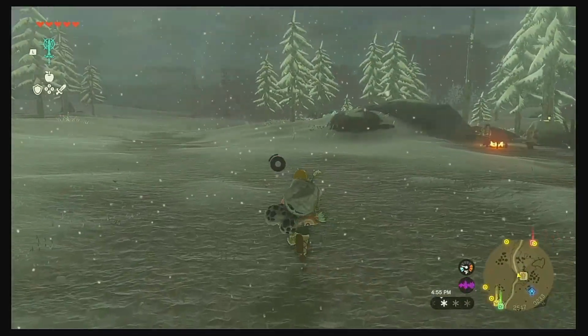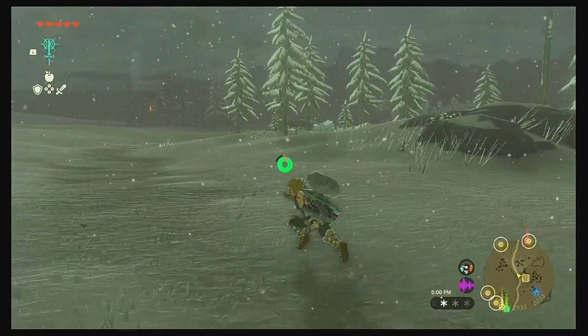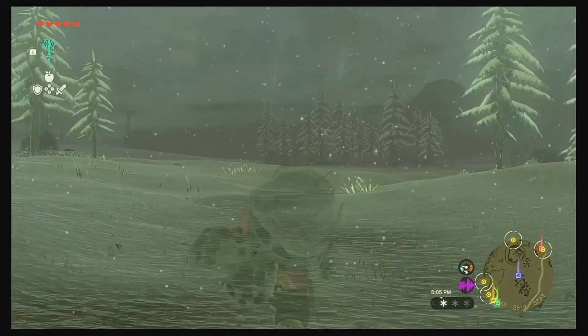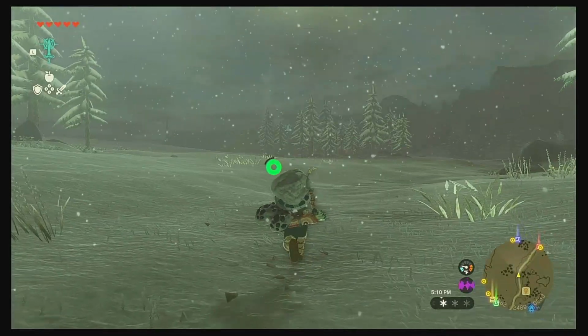Because what if I accidentally headed the wrong direction? And since I'm terrible at navigation, that's probably something I would do. Ooh, I think there's a camp over there. Oh, and an ice wizard. Uh-oh. Ooh, but I know how to deal with ice wizards. It's by using fusion.